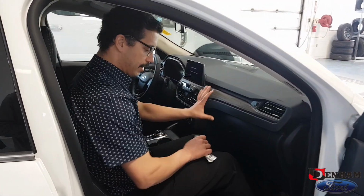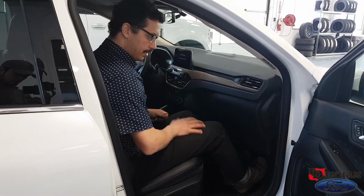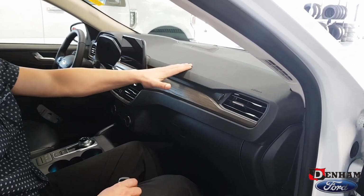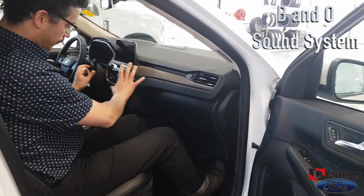Inside here, we have all new dash. These seats, like I said, wrap your back really well. You have an all new dash. On the titanium, you get more of a wood grain look, which is nice. It's flatter on the top here. You get a B&O sound system. They've changed some of the look inside.